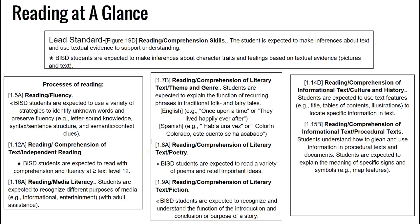The lead standard, they're expected to make inferences. Right? So how we've broken it down this time is about character traits and feelings based on the textual evidence. Not about how they think they act, but what is the author saying through his pictures and the text about the characters. So that's your lead standard that's going to guide everything.